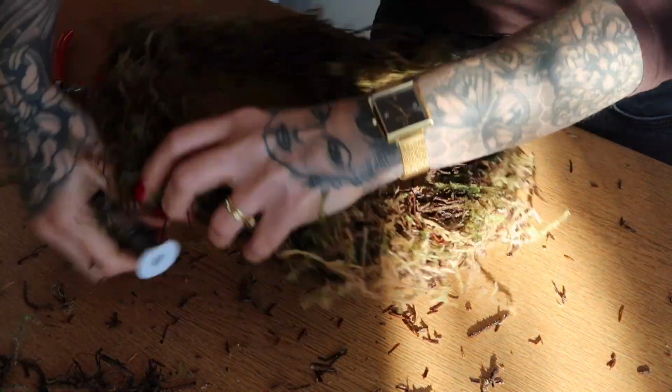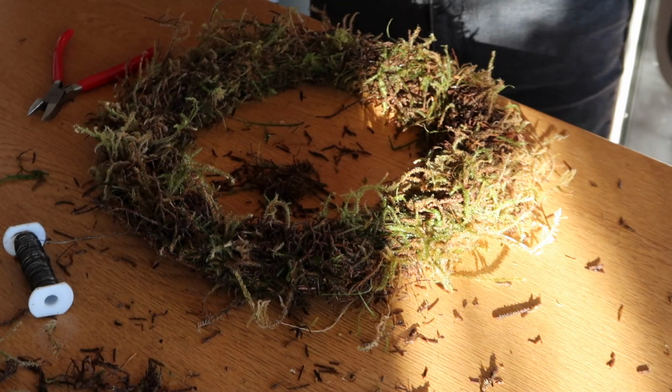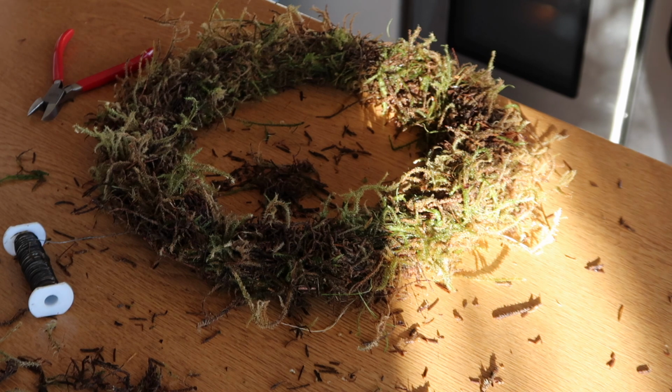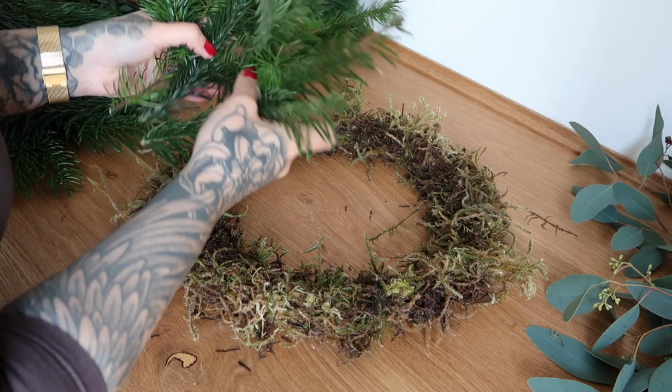So at this stage, when you finish going all the way around, you can cut your wire off or you can leave it on ready for your foliage to be tied on. It's entirely up to you. This is the fun part. This is where your wreath starts coming to life.